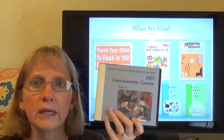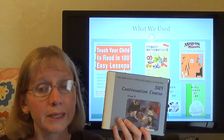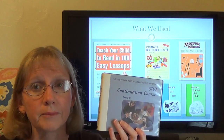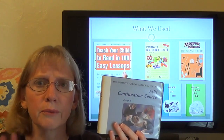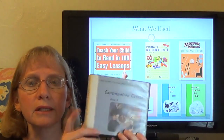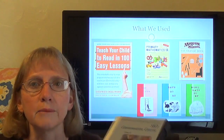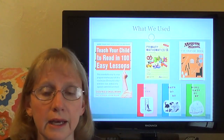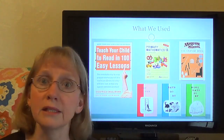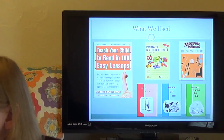So we used IEW, Institute for Excellence in Writing, Andrew Pudewa. My kids really like that. My older son kind of outgrew that probably around age 11 or so. My younger son worked with IEW all the way through high school, several different series that they had. And they have lots more materials now than they did when I started homeschooling.